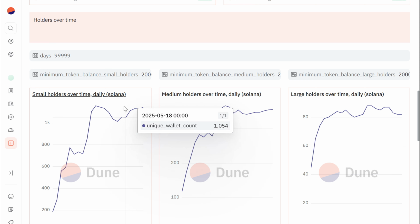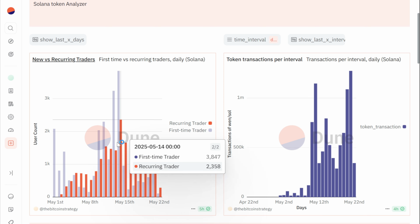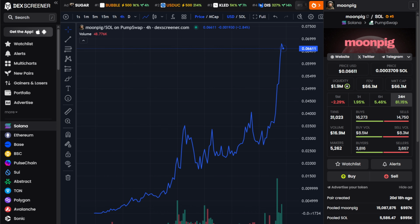The number of retail investors on chain is not growing for the last 1.5 weeks. The number of wallets that interact with the token isn't growing either, but the price continues to go up because a few select whales that already own a lot of the token just buy up more and more. And so what I think is going to happen is that the Moonpig token will be listed on other centralized exchanges. And with that listing, the price will of course jump one more time.